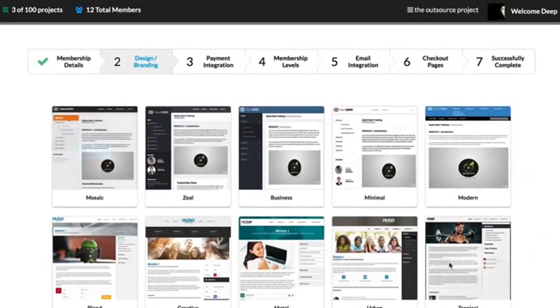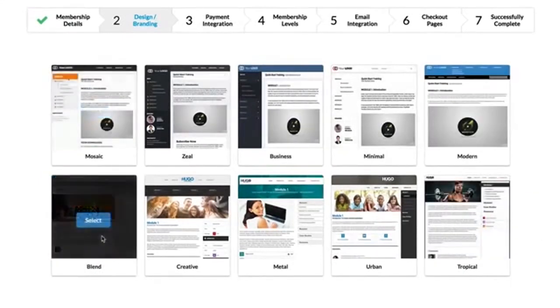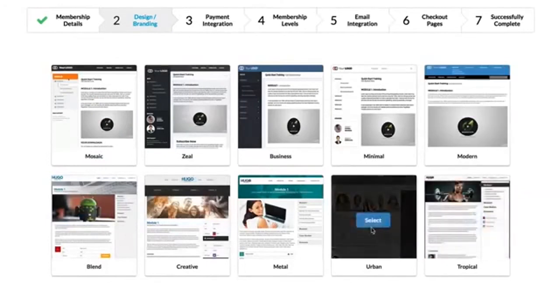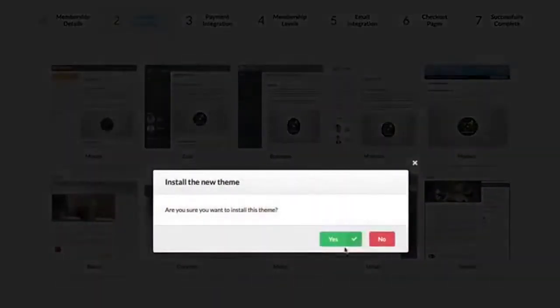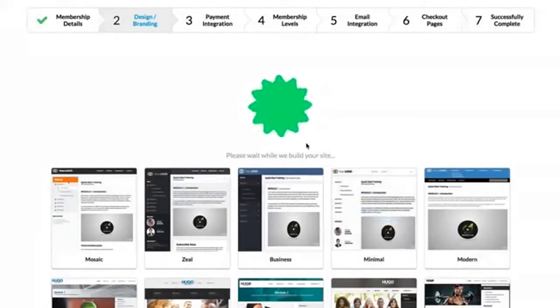So what we've done is we've created 10 different themes that you can choose from in terms of your different look and feel. So you can go and take a look at each of these different themes if you'd like, and choose what type of design you would like for your membership site. So for this example, I'm just going to choose this design, and we're going to have that load. And you can go in and change the look and feel whenever you want to, so it doesn't really matter how you build out your site.